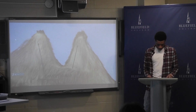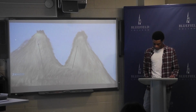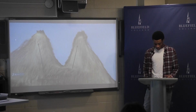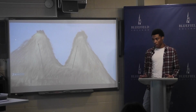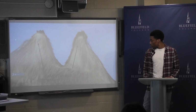All right. These are the camel's humps. They're not used to store water, but they're there for the hot climates, to survive in the hot climate. Their humps store fat and help the rest of their body stay cooler during hot times. And when needed, the fat will be converted to food or water. Those are the humps.